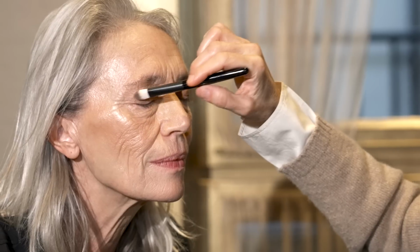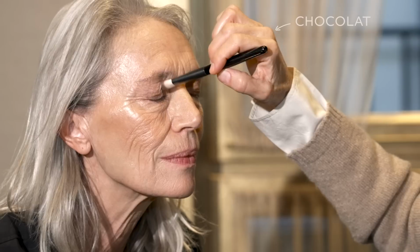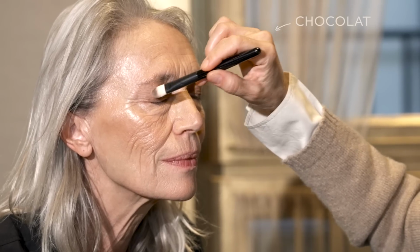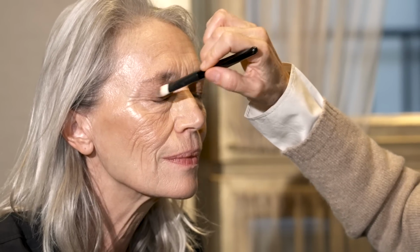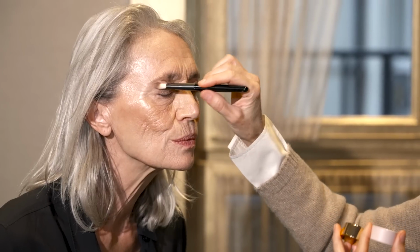So you have very beautiful blue eyes. So I'm just going to focus on enhancing your natural beauty. So I'm going with more sort of earthy tones that are complementary to your blue eyes. So it really isn't about a trend or anything like that. It's just focusing on what will make you feel and look the most beautiful. Faire sortir le bleu. Yes, to make the blue pop.